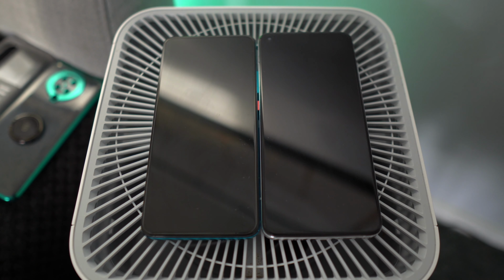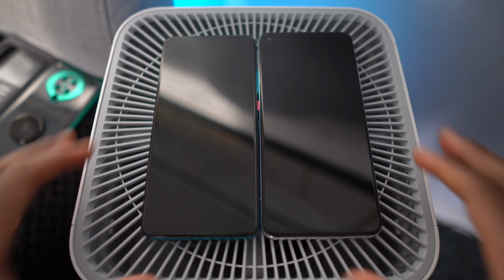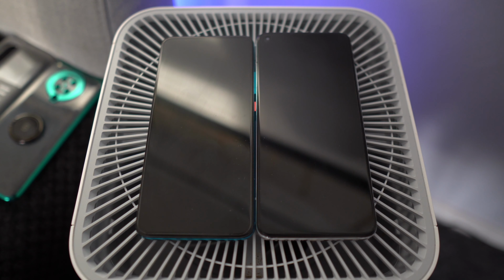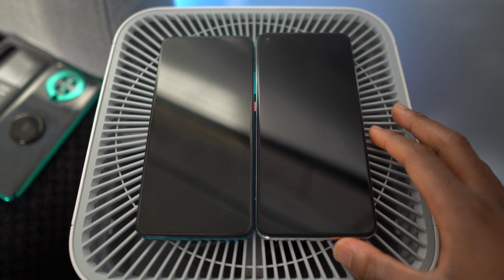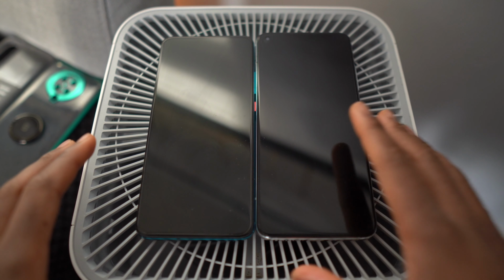This time is between the Poco F2 Pro and the Xiaomi MI10T Pro. I had a few requests to do this comparison, so I thought, you know what, I'm actually curious myself, so let me go ahead, buy one, and see how it compares to the Poco F2 Pro. This cost me around the 550 mark. This is the 8GB 128GB version, and that's for the MI10T Pro, sorry.